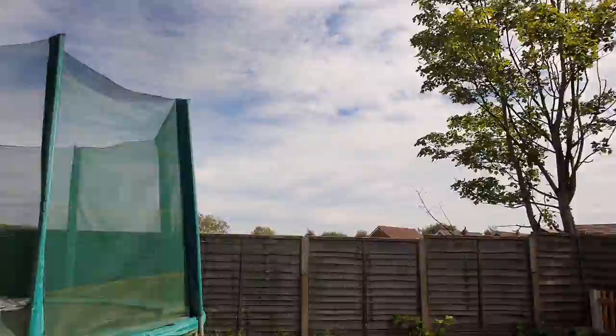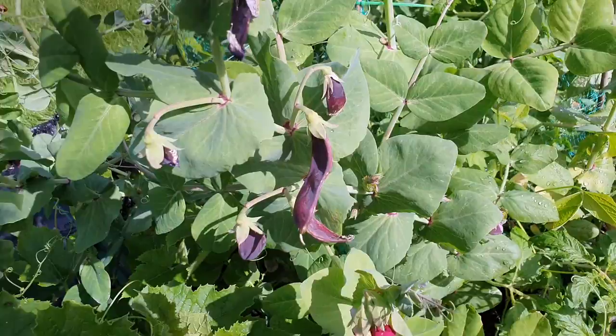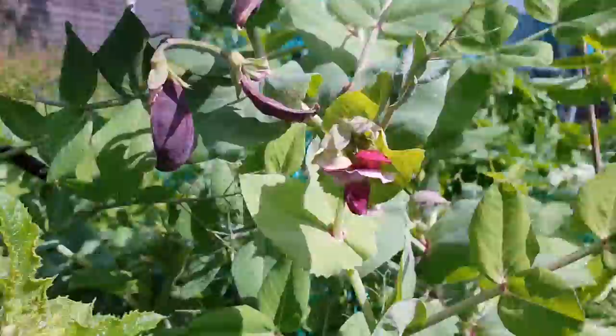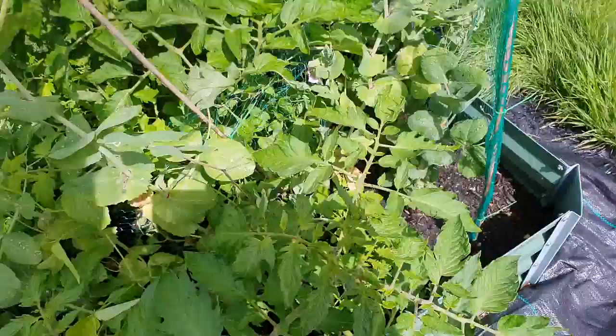So here it is. This overgrown monstrosity is the peas. These are Shiraz Mange 2, or snow peas. And they are just beautiful. They've come from these flowers, obviously, if you can see. They are growing like mad. They have completely decimated my support system.